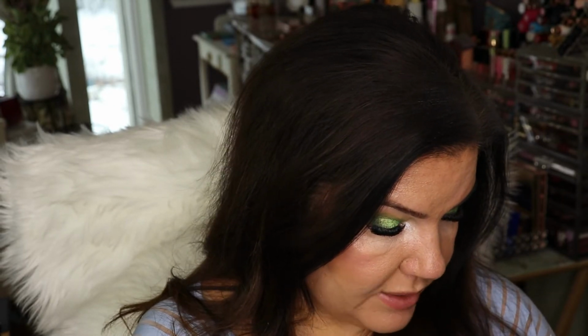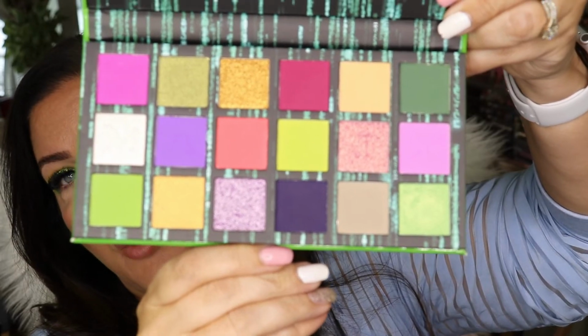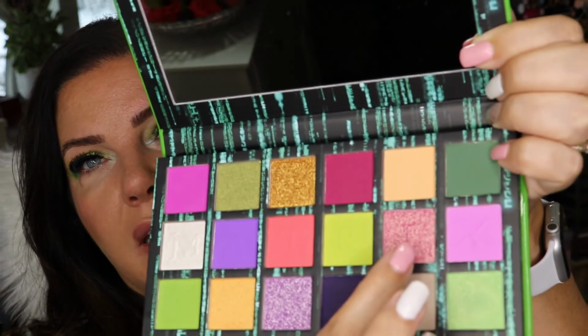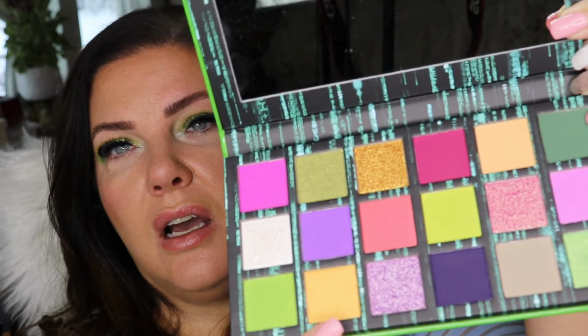Okay, so wow, I am impressed with this palette. I really like it, actually. Let me know, did you pick up this palette when it launched? I don't even know if it's still available. I'll have to check it out. It's so pretty. I really want to do a look with this kind of burgundy, and then this sort of pinky burgundy shimmer looks like a really pretty combination. Yeah, there's lots of choices in here. Great palette. Thank you, Andrea, for sending it to me. I love it.